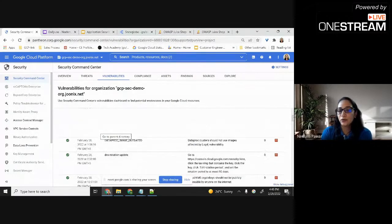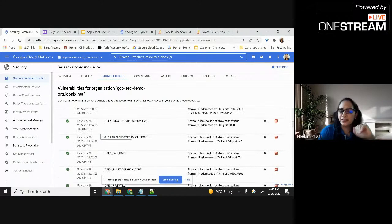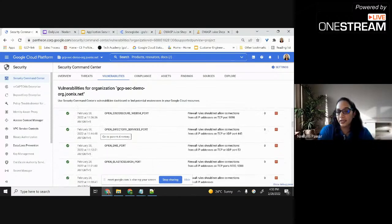SSL is not enforced. If you are using a key management solution, your keys are exposed, and you have not enabled key rotation. So everything is captured here, whatever resource you have that might cause an incident in your system.